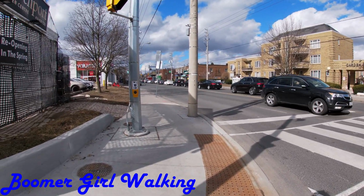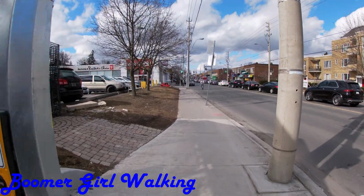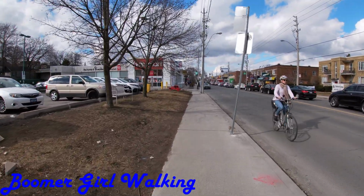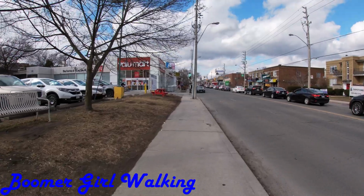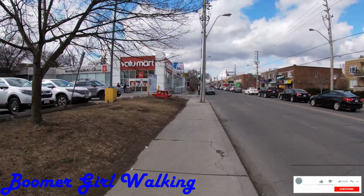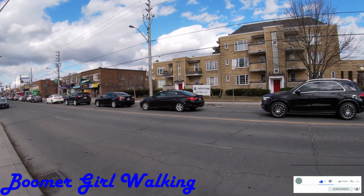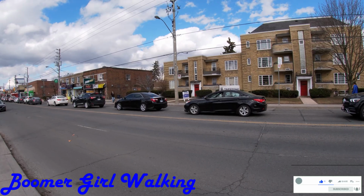And we're going to be walking north till we get to Eglinton Avenue. So it's not a really long walk today, but I've got some errands to do in the neighborhood, so I thought I would take you along.